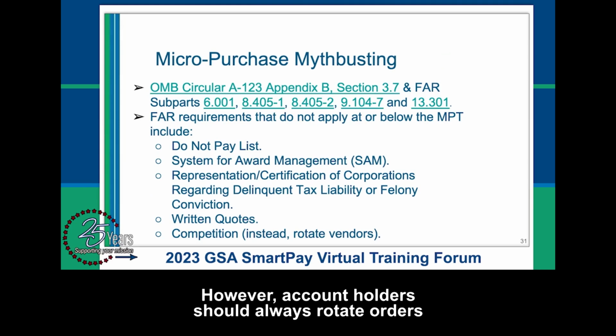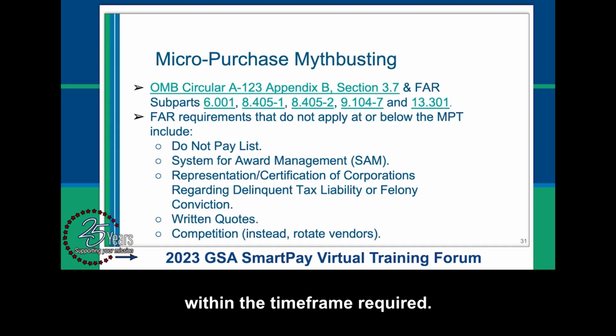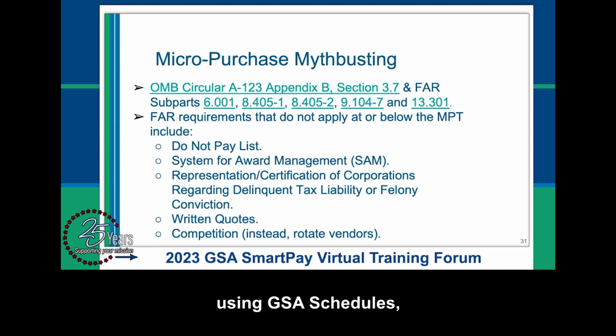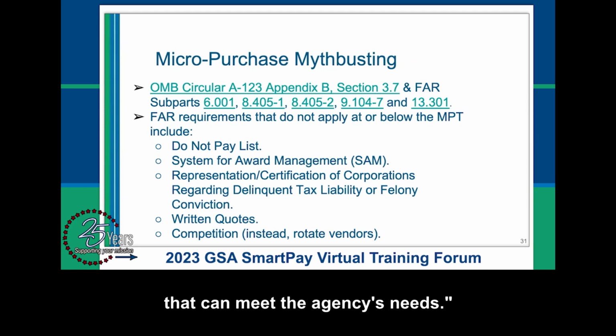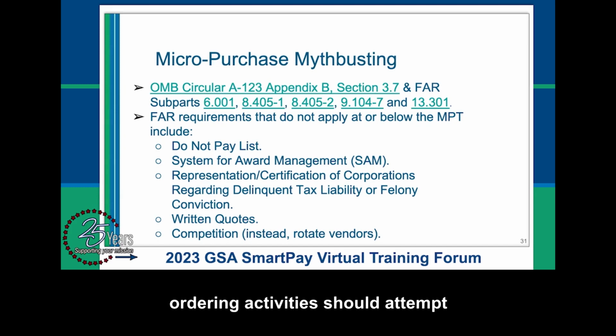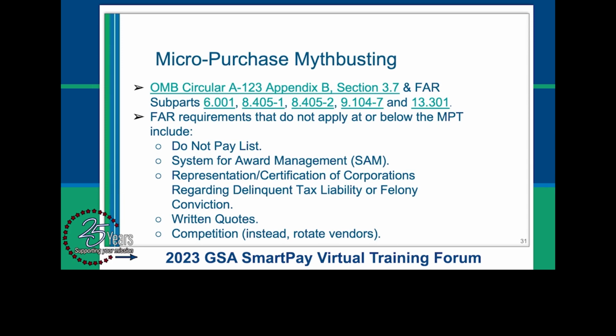However, account holders should always rotate orders with vendors who can provide the products or services within the time frame required. And when ordering at or below the micro purchase threshold using GSA schedules, so that's FAR subpart 8.405-1 and 2, that part reads, ordering activities may place orders with any federal supply schedule contractor that can meet the agency's needs. Although not required to solicit from a specific number of scheduled contractors, ordering activity should attempt to distribute the orders among the contractors.